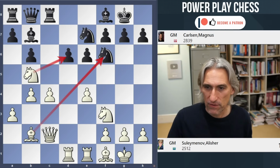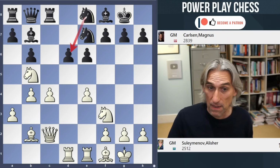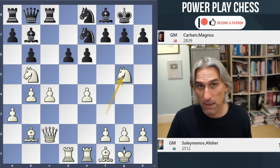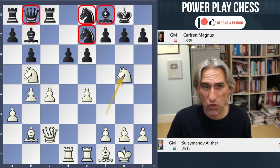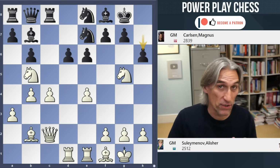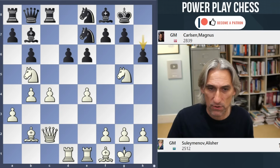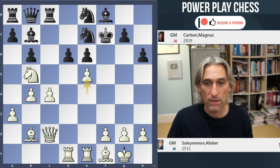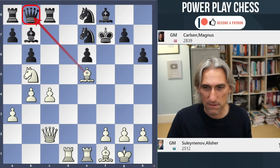So after knight b5, Carlsen played knight e8, protecting the pawn. But Suleymenov went for it. Knight g5. And this looks completely appropriate to throw the knight in, because black's pieces are so boxed in. If black could play h6, Carlsen didn't do this, and just drive the knight away, well, fine. Problem is, watch what happens. You can take on f7 and then just play e5.